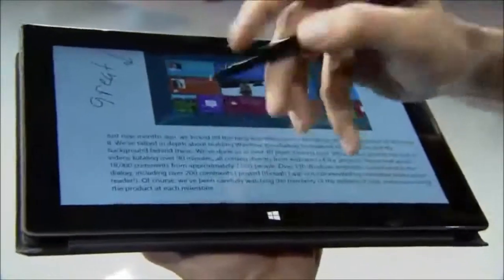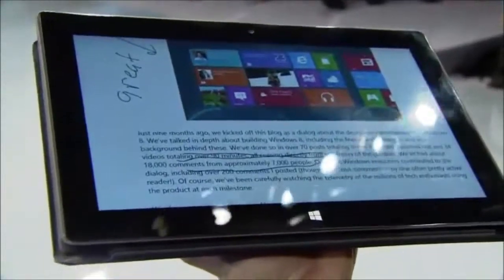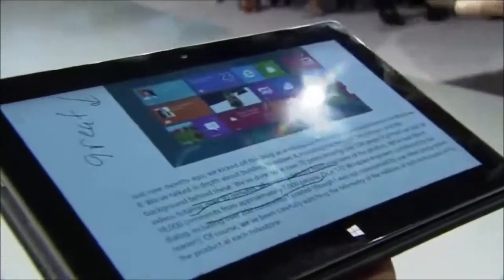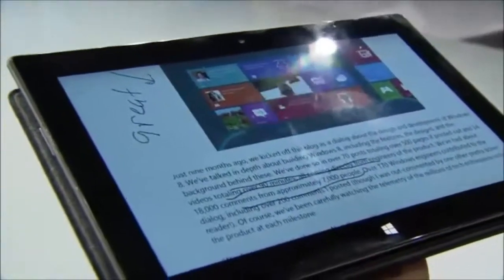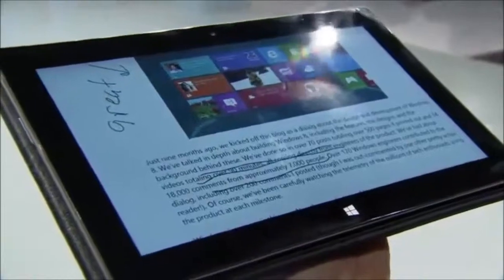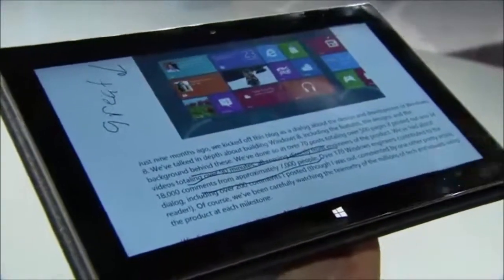One of the neat things about this, too, is as I'm inking, from here I can see the tip of the pen almost feels like it's writing exactly on the screen. Since the screen is optically bonded, we've eliminated the layers in between the thin cover glass and the screen, so it feels like you're inking right on the page. The distance between the stylus and where I see the ink is only 0.7 millimeters. That's the thinnest and closest distance of any tablet PC, any inking tablet ever.